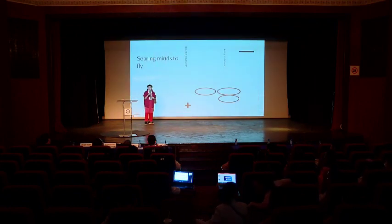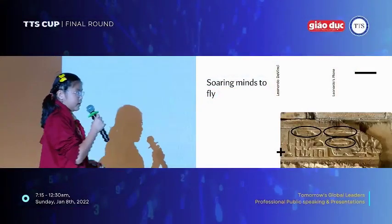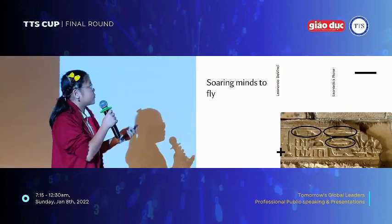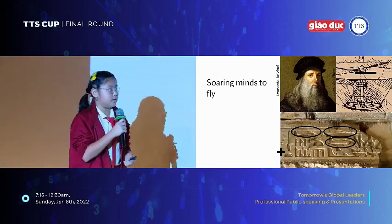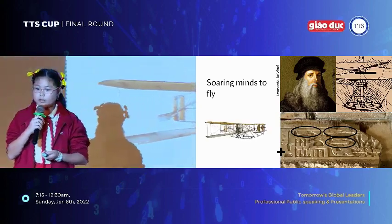Did you know about 2,000 years ago, even our amazing ancestors wanted to fly, shown in their cave drawings? You see, these are their planes. Another scientist, which I'm sure you would know, is Leonardo da Vinci, and he created an amazing helicopter and other machines. His tests failed, but how do we today still have airplanes to fly?